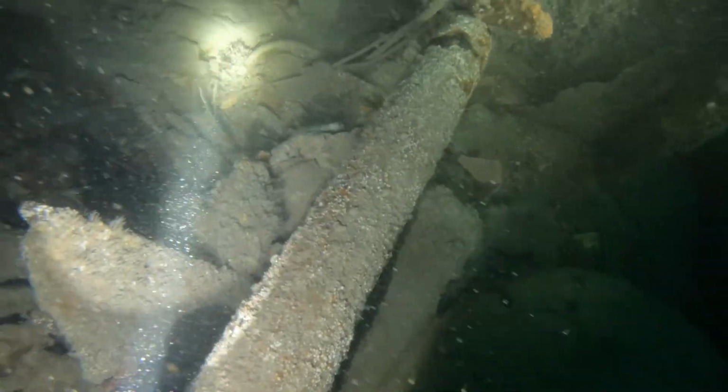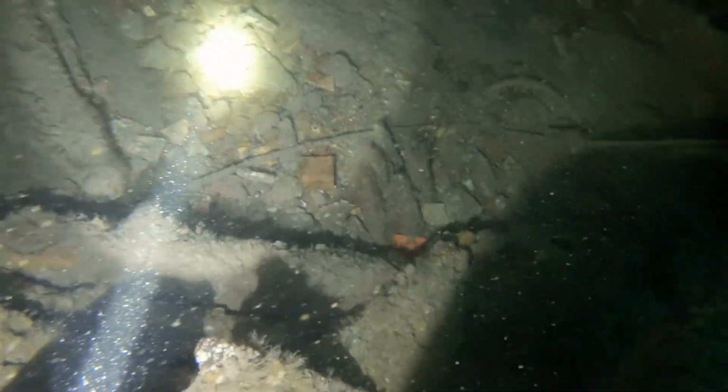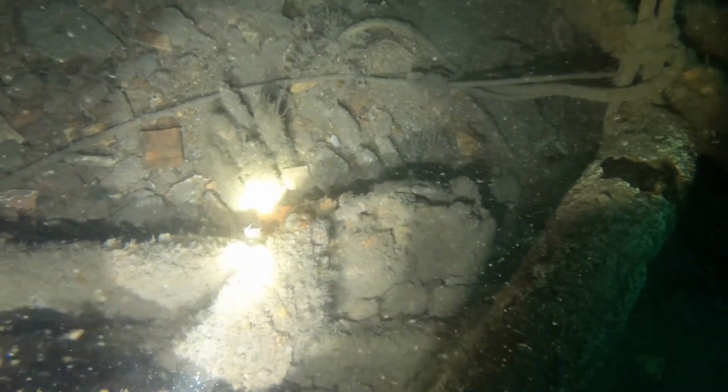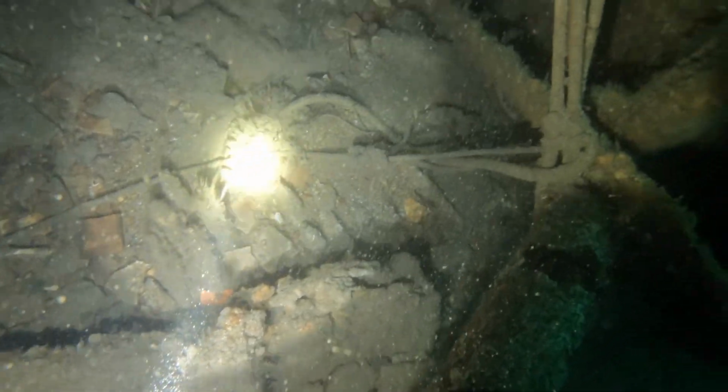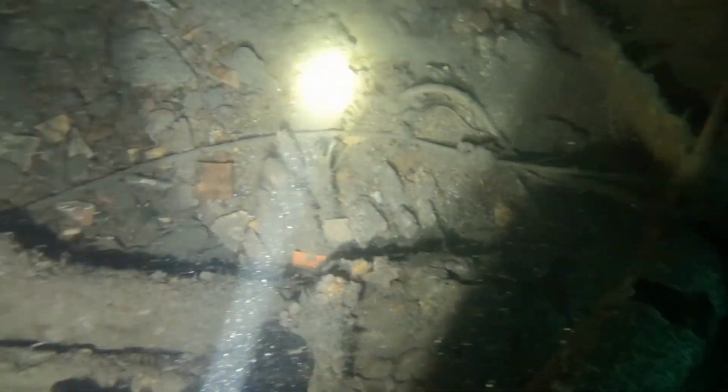So the reason I'd actually turned the video light on was for this section here. So you can't really see, but there's a good chunk of wreck above my head. This is definitely an enclosed environment, but I could see there was lots and lots of these broken tiles. So we were definitely in the hold section. So I wanted to go in and just have a bit of a schmoozy.